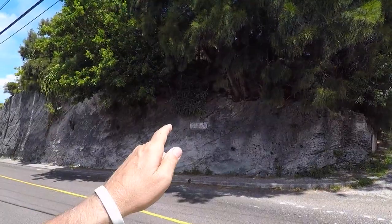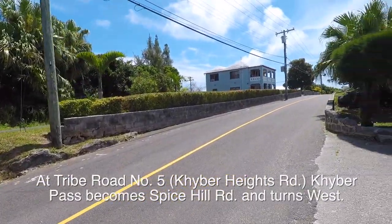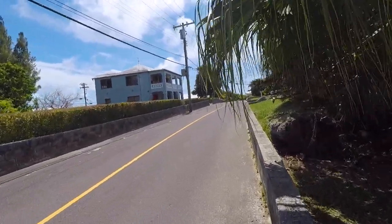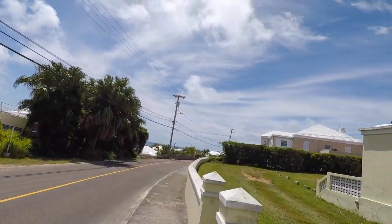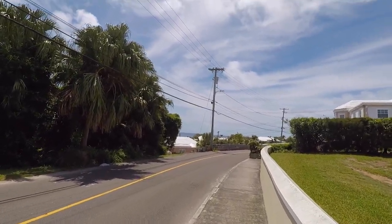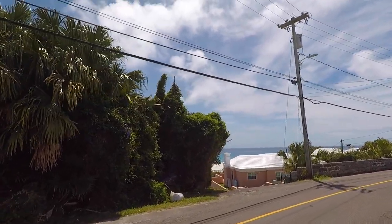Look at these cliffs. We called it Khyber Pass down there. Up here it says it's Spice Hill Road, and that's Tribe Road number 5. And we're in the Warwick Parish. And we have come to a spot where there is no sidewalk again. So, we're gonna move on ahead. This side of the hill, it's Spice Hill Road. There's Khyber Heights Road going that way, I guess. I can see the ocean out there, though. So we've crossed over the island, and it was two hills with a valley in between. And 1.25 miles since we left the Belmont Ferry boat.